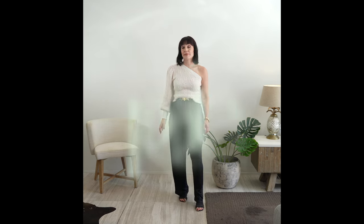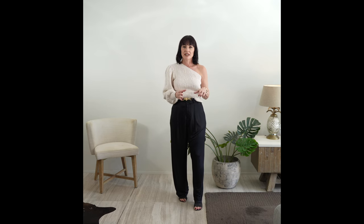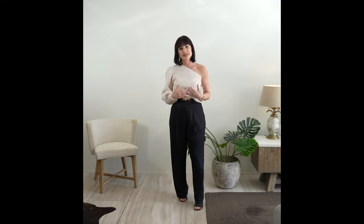I'm going to start with the petite body type. And before I start, I want to make it clear that a petite body type means lack of height and a small frame. Some people confuse that with just lack of height, but actually a petite is a body shape that is small. So for this particular body type, it's important that you don't overwhelm your frame.